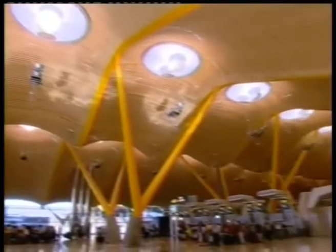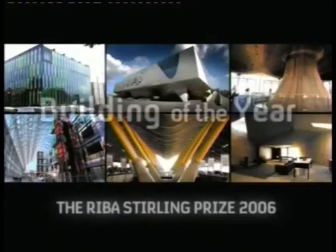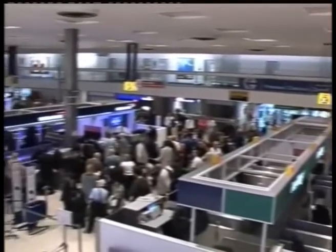Yet the irony is that for some of the very best in British architecture this year, you have to go abroad. That means enduring this hell. Britain has Europe's busiest airport, Heathrow. It also has Europe's ugliest airports, none of which are pleasant to be in.